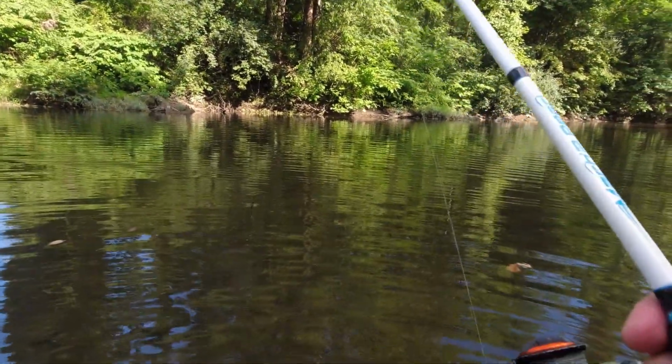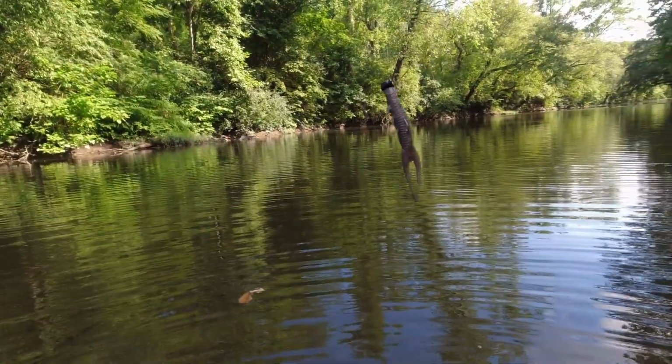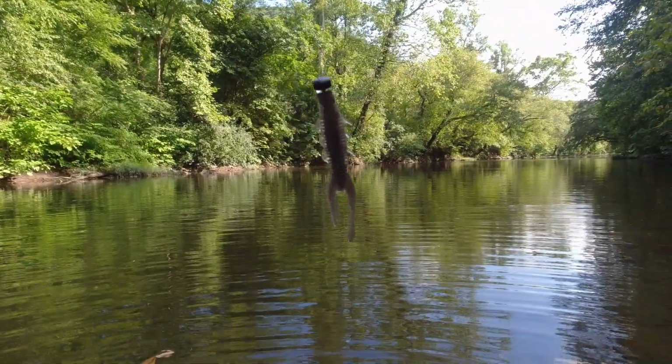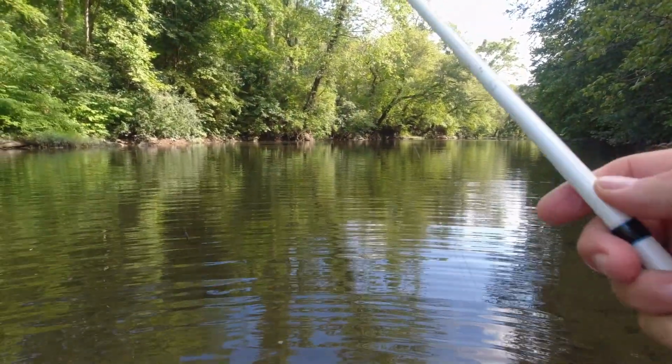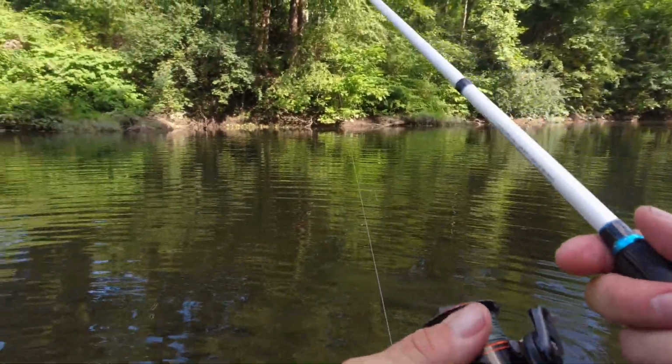I've kind of put a Ned head on here, but I do have an offset hook. I'm running this weedless. And this is a little heavier Ned head there. I believe that's a 1/8 ounce, but you can kind of see how I've got it Texas rigged there. A little heavier than I would like. I would like a 1/10 ounce. I don't have that, but this is what I'm gonna have to go with for now.